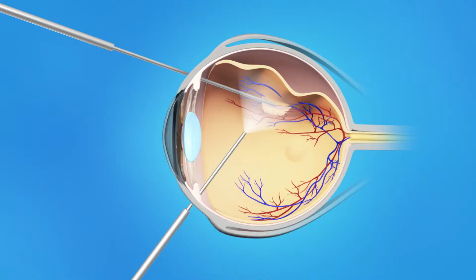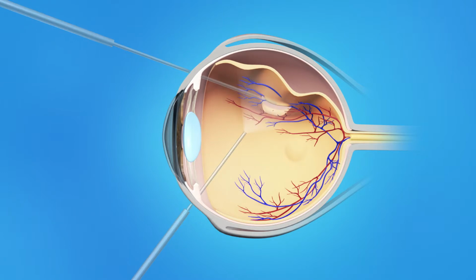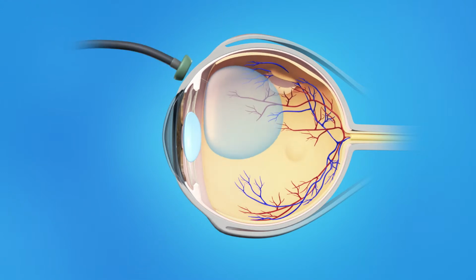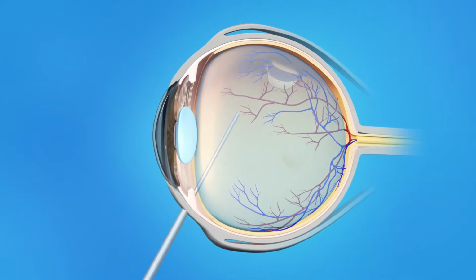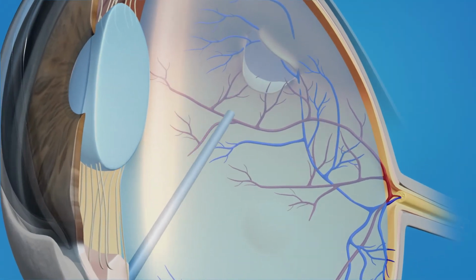anesthesia. During a vitrectomy, your ophthalmologist makes a tiny incision in the sclera, or the white of the eye. A small instrument is placed into the eye to remove the vitreous gel. Once the vitreous is removed, your surgeon will inject a gas or silicone oil bubble in the eye to push the retina back against the wall of the eye. The tears and weak areas of the retina are then sealed with either a freezing probe or a laser treatment.